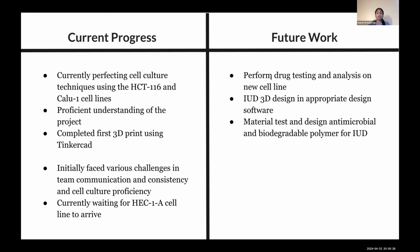So currently we're waiting for our HEC1A cell line to arrive so we can start practicing cell culture on that. And for future work, we want to perform drug testing and analysis on our new cell line, our HEC1A cell line, and build our IUD 3D design in an appropriate design software and play around with different softwares, and do the material test and design antimicrobial and biodegradable polymers for our IUD.